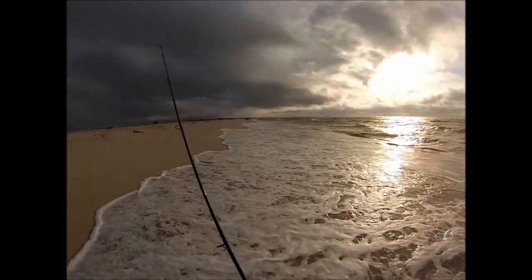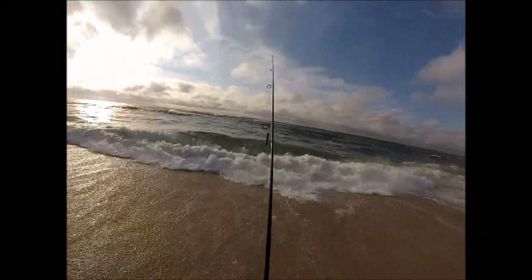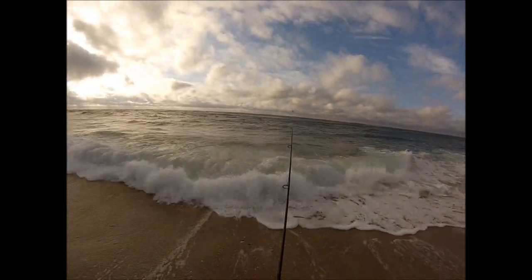Yeah, you can see that weather's really working its way in there, and it's moving in pretty fast. And that's what I was hoping for, to be fishing in that kind of stuff the whole time, but like I said, just a little bit ahead of it here.